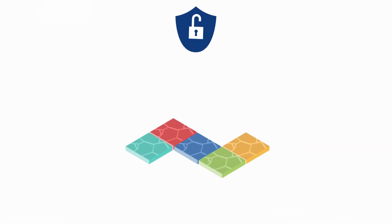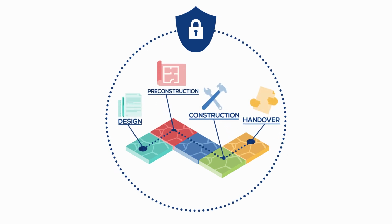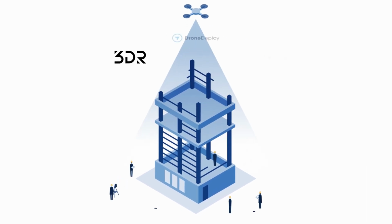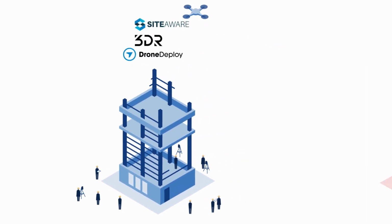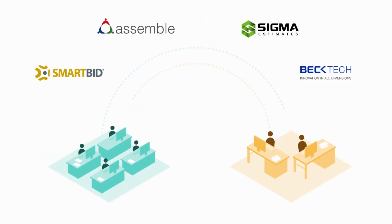All your project information secured in one place, from design through construction, all the way to owner handover, accessible to everyone who needs it. Want to connect your drone data to the platform? Check. Want to take care of bid management and estimating in one place?